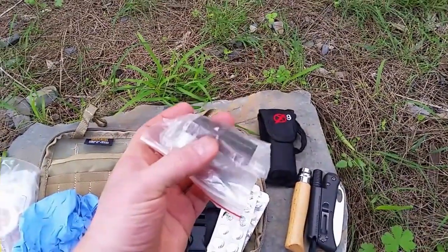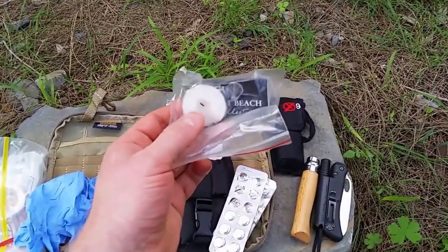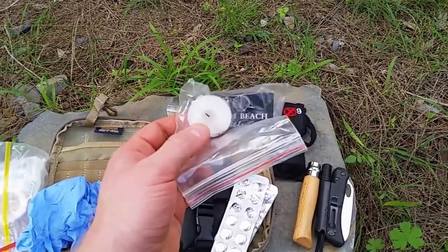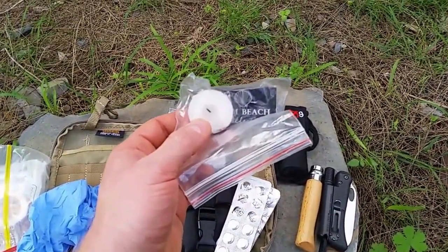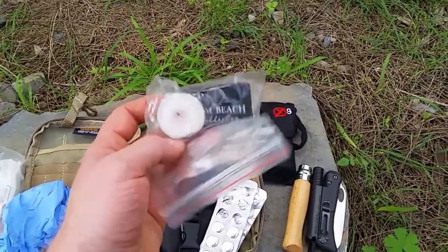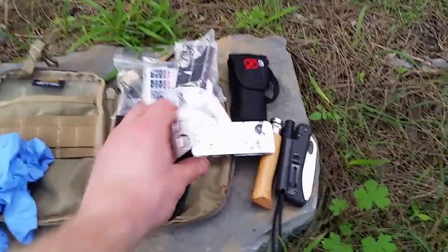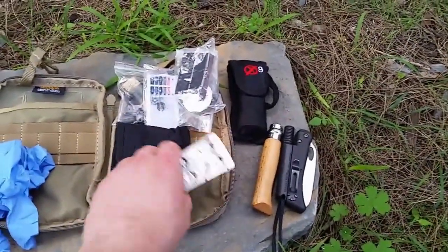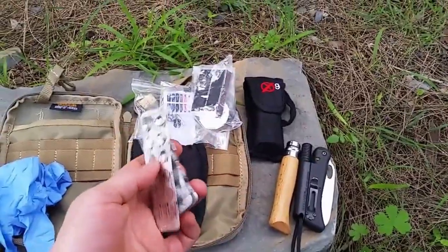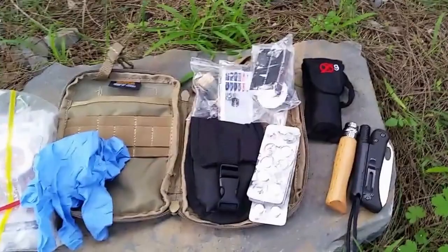Another item I've got here, box of matches just in case. There's a backup to the ferro rod, and I've also got a candle as well, good for light at night time around your camp, but I can also use the wax to get a fire going. A couple of packs of ibuprofen and paracetamol. If you're in pain, if you've injured yourself, chew through these and you'll be at least dulling the pain a little bit.